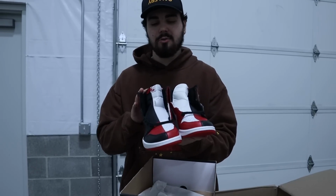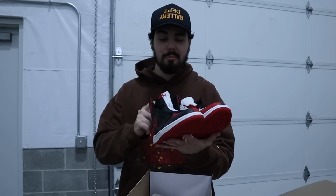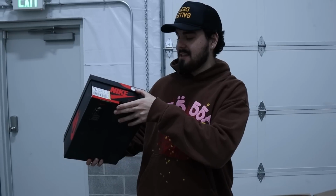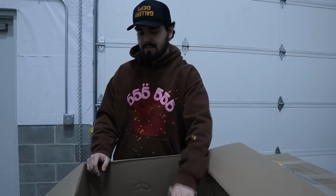These are the numbered pair. So they go for a little bit more, maybe 600. Not a crazy difference, but yes, these are the numbered pair. Bowling shoes, bowling alley shoes. They're cool. People love them, people hate them. It's like there's no in between. Whoever had them last listed them at 1400. So I might be wrong, they might be going for more, but I know they are not going for 1400.